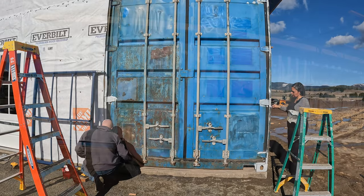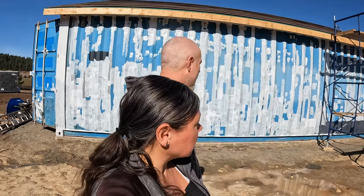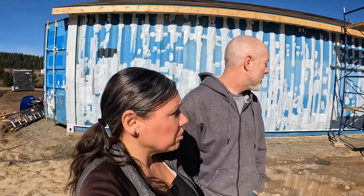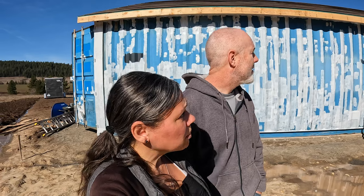Well, good morning. Good morning. So we finished this one shipping container, got it cleaned up, all the rust ground down, the stickers off, and we primed it. And then yesterday we took the day and we had to run some errands. We had to get propane and some stuff. So we're back out here today.